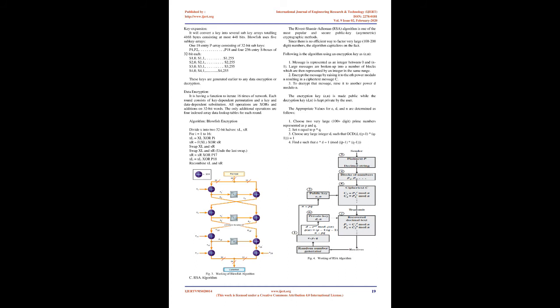Initial round. Add round key, using bitwise XOR. Each byte of the state is combined with a block of the round key. Rounds. A. Sub-bytes. According to a lookup table, each byte is replaced with another in a nonlinear substitution step. B. Shift rows. A transposition step where the last three rows of the state are shifted cyclically a certain number of steps. C. Mix columns. A mixing operation which operates on the columns of the state, combining the 4 bytes in each column.